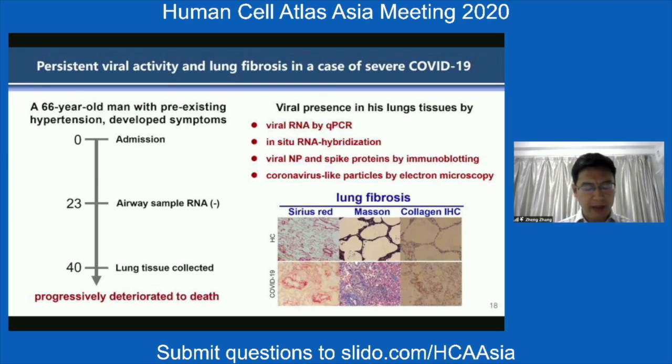So what happened in the lung tissue in the COVID-19 patients? Here we show a case. This case is a 66 year old man with pre-existing hypertension. The clinical condition of the patient deteriorated after hospitalization, and he eventually succumbed despite many attempts to save his life.